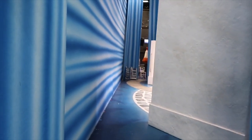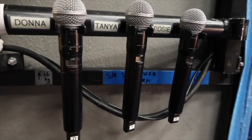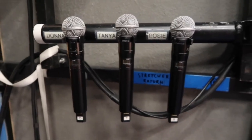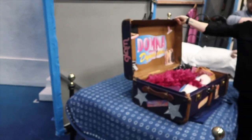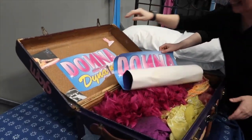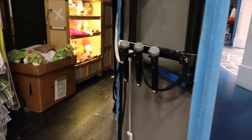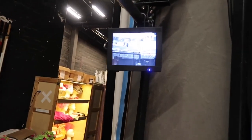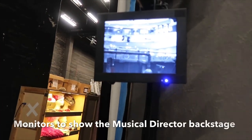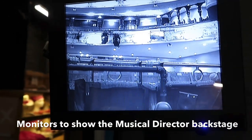The stage. The all important mics. Little monitors everywhere as well so that they can do the BVs upstairs, back in local. Because they can't see the MD. Oh, yeah, so that's the MD. Like when the MD's there, that's where he stands in the pit.